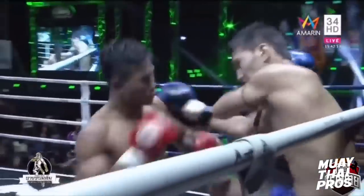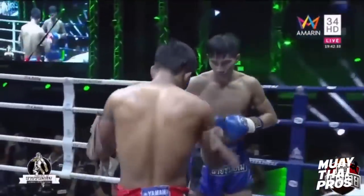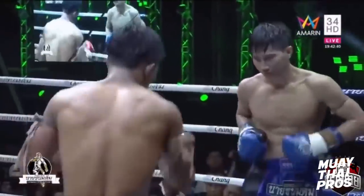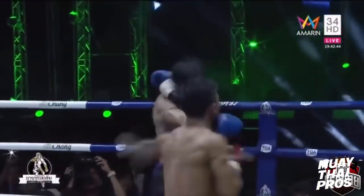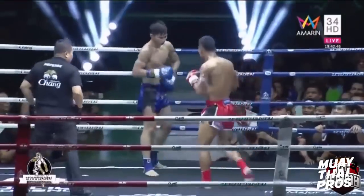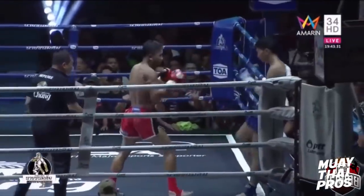To win a fight against a brawler like Kulabdam, you need to have good boxing defense. If you are a fighter that doesn't have good head movement and can't take a punch, you're not going to make it 5 rounds. Tawanchay has excellent head movement and protects his chin throughout every exchange.